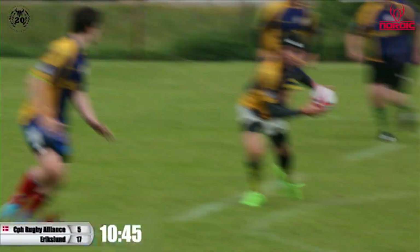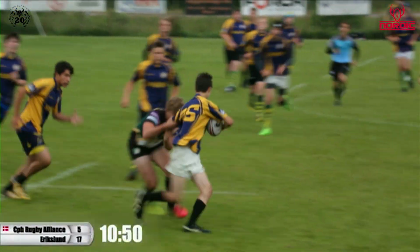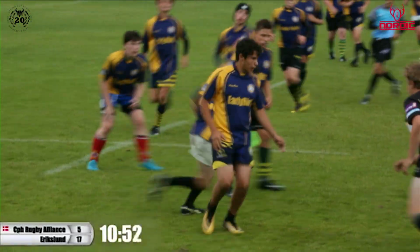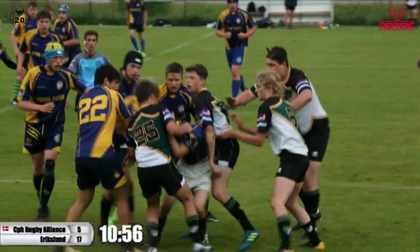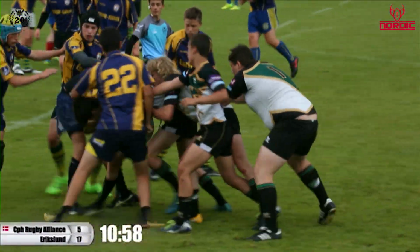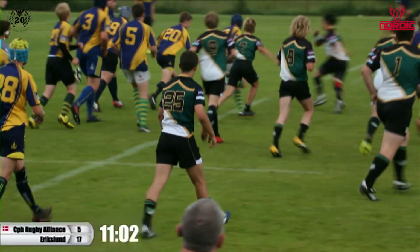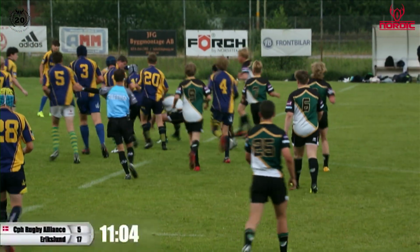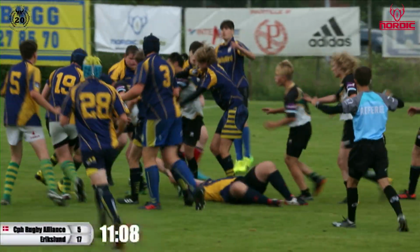And they're trying to play the ball wide. And there's some good hands here. And number 25 has been showing some great speed, and he's still on his legs, but gets caught. And now it's a maul, but KRA managed to get the ball out. And now the rain comes down, so we will have some tough conditions here.